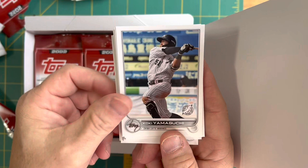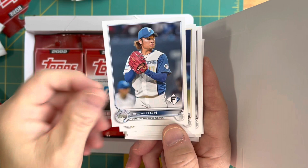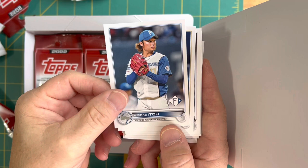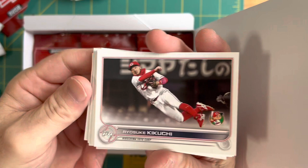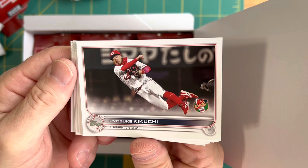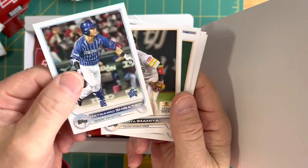Here's a nice young pitcher, sophomore pitcher, Hiromi Ito. Was also excellent on their Olympic team, Olympic champ, gold medal team. Maybe my favorite player in the NPB right now, Ryosuke Kikuchi, acrobatic second baseman, exciting player. Kind of past his prime a little bit maybe, but good player for the Carp. All right.